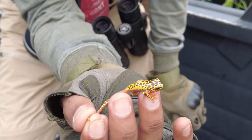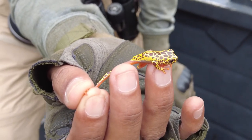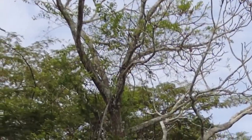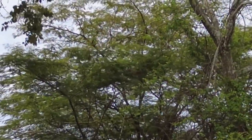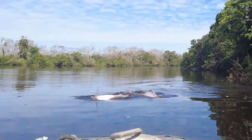Frog family, the same group of glass frogs we call, also known as giraffe. Oh, look at the capuchin monkey. Oh, wow. Oh, my God. With a baby. With a baby. I got a baby on the couch. Did you see that? Yeah. Oh, right here.